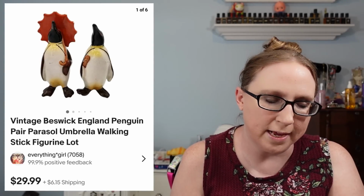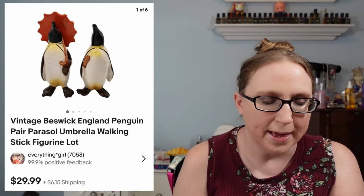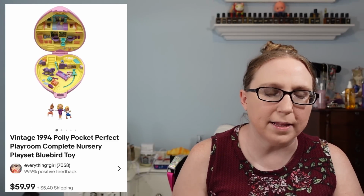Next we have a pair of Beswick England penguins. These came from an auction, and I'd say I paid $1 or $2 for them, and they sold for $29.99 for the pair.